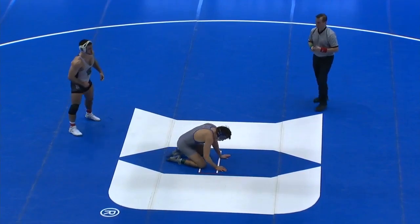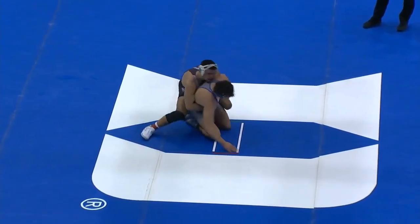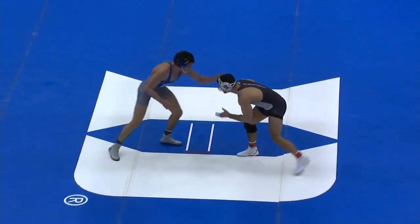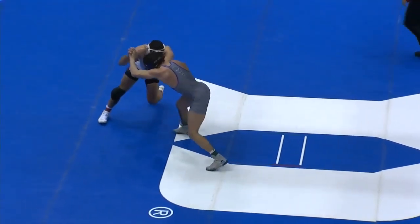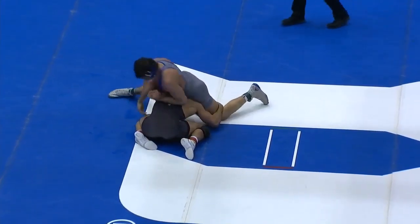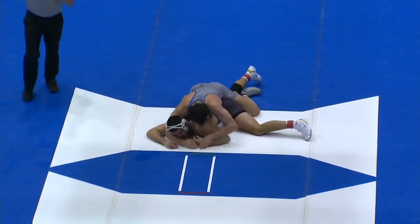Correct. After injury time, Matt was able to elect the position that he wanted to start, and he decides to start on bottom here. Gets that 1-point escape, 8-1 lead. Looking for that takedown. Not working to get him to his back there. Gets the takedown.